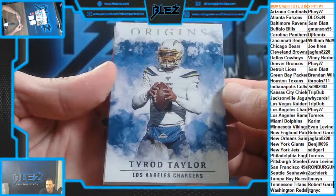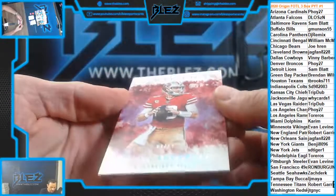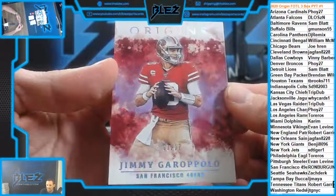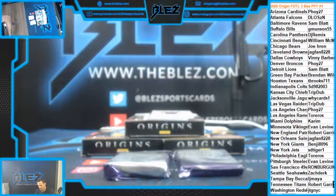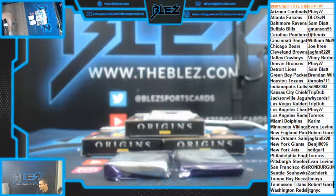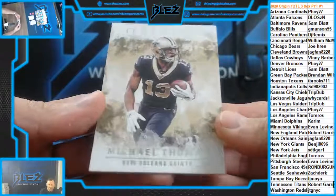Okay, T-Mobile base for the Chargers. Nicky Bosa, $299. It's supposed to be an auto. I thought it was supposed to be an autograph to 17. It's a base. This is a base to 17. Jimmy G for the Niners. They better not have messed up the description. We have a Michael Thomas base.